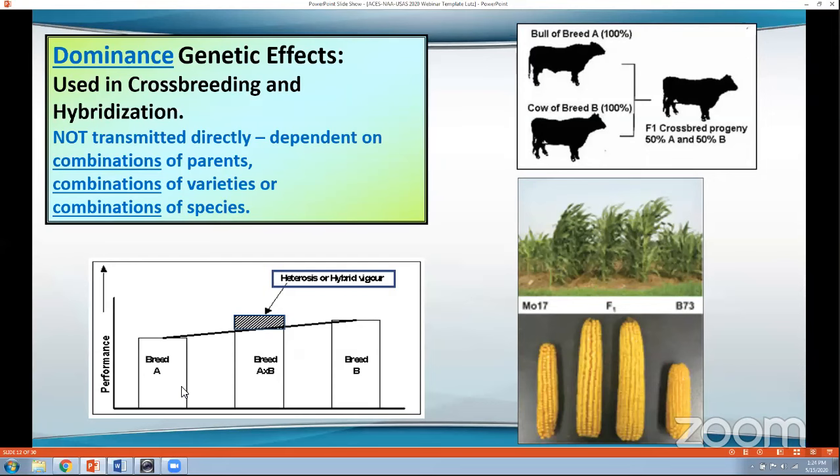And this is how it works. It's really simple. You've got one line, you've got another line. If everything was just additive, this would be the performance of the offspring. But quite often the performance is above that. And that's what we call heterosis. A lot of people call it hybrid vigor. This is used a lot in plant breeding. Here's an example from corn.